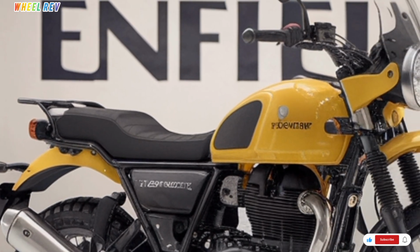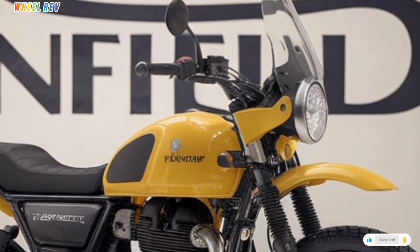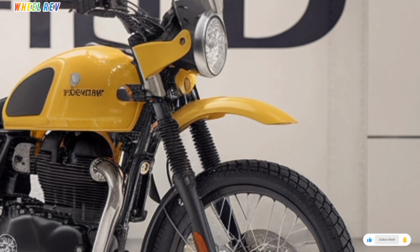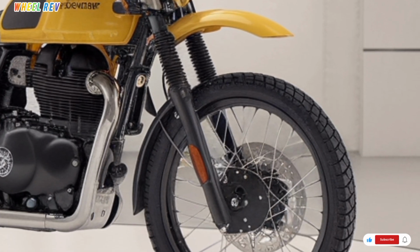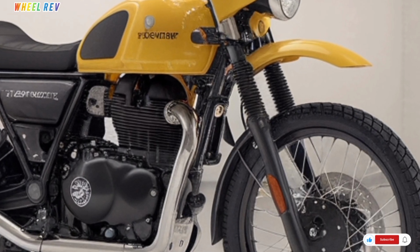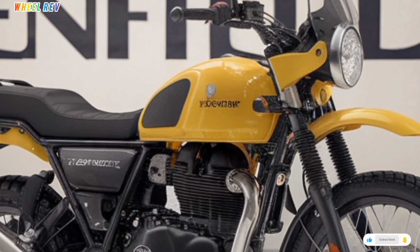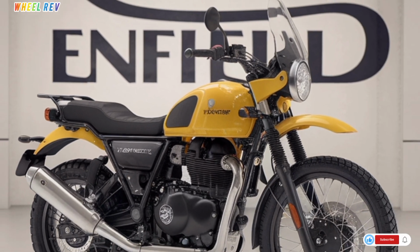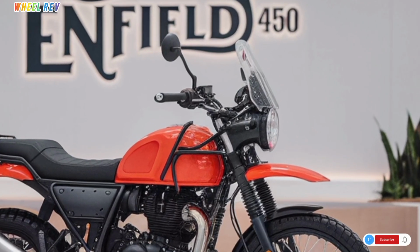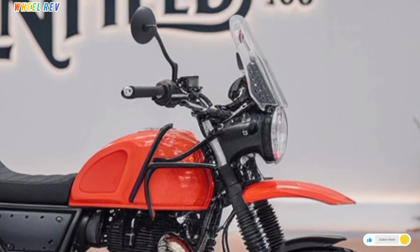Now, let's get to the value proposition. In India, RTO and taxes bring its price to around 2.85 lakh approximately, while in the US the starting MSRP clocks in at about $5,799. In Australia, one review mentions a $8,990 price tag, with a candid note about limited low-end oomph but dependable off-road capability.